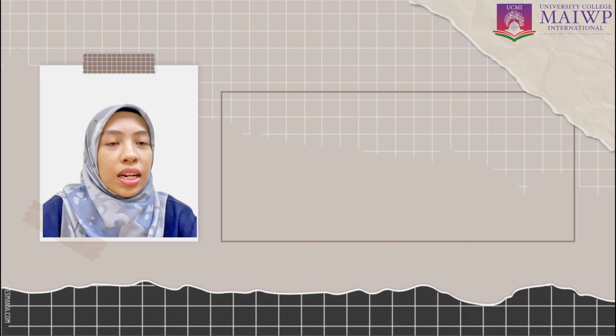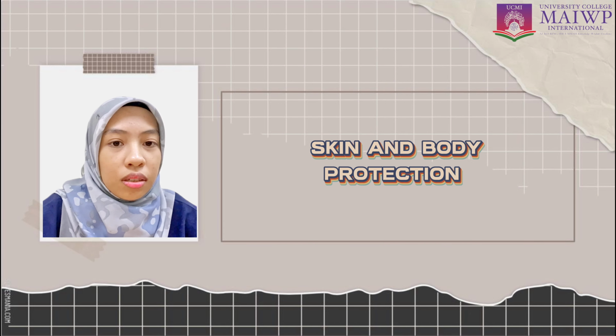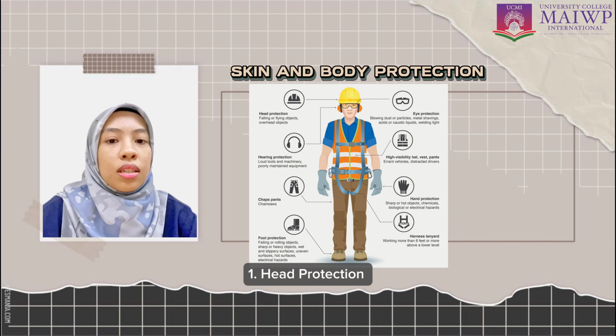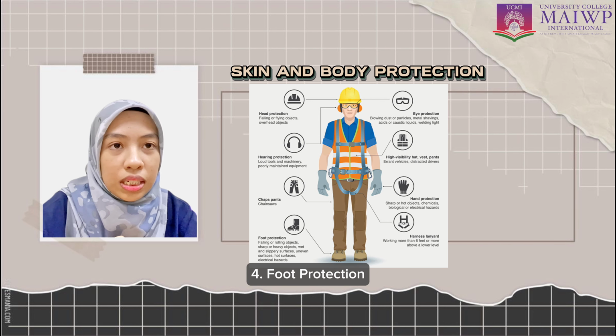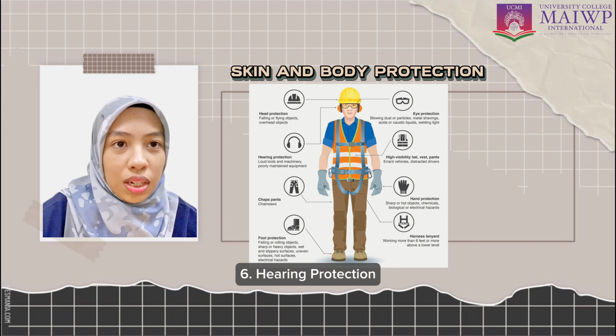Next is skin and body protection. Skin and body protection includes the following 6 categories to protect employees from physical hazards. First is head protection. Second is body protection. Third is hand protection. 4 is foot protection. 5 is fall protection. The last one is hearing protection.